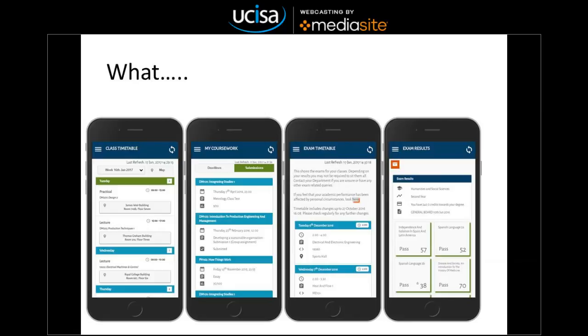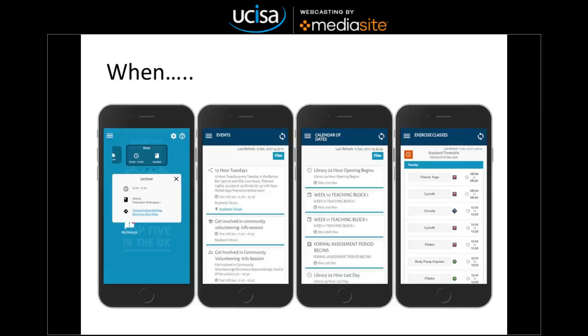So what we provide are personalised class timetables. My coursework, which is directly brought in from our virtual learning environment. We have an exam timetable, which I'm sure you'll all be familiar with. A lot of institutions have the class and the exam timetable separately because they're very different processes. But to students, they're very much saying, where am I going next? I don't really care which system I should be in at the moment. Exam results as well, we've just moved to a new Scientia product there. So we did an overhaul and gave a front window through the app, which has been really powerful.